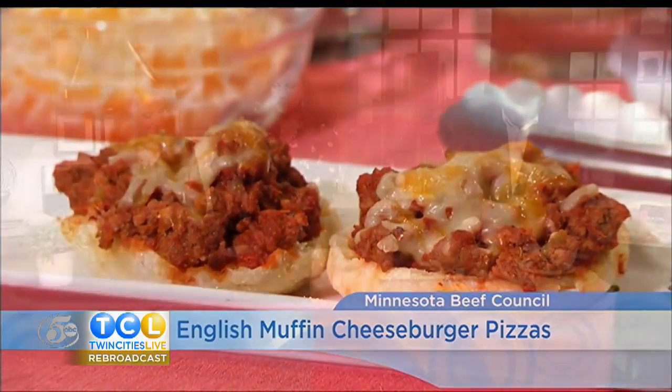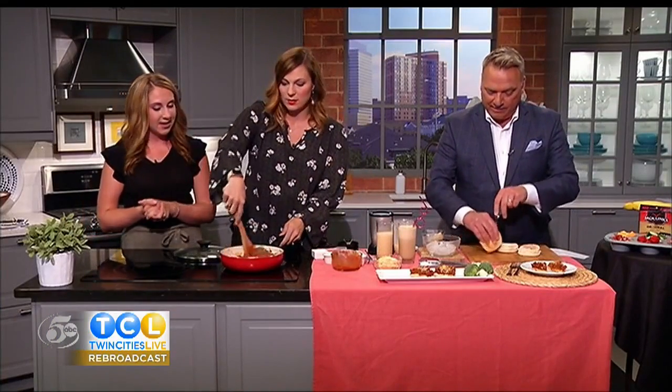You could probably, I would think, make this mixture ahead of time, have it in the fridge, and then just assemble. You could even freeze it. Yeah, you can make a big batch of it ahead of time that way. Definitely. It smells so good.